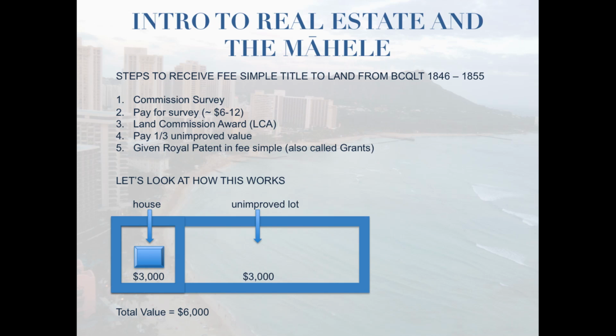So let's look at it this way, and again, we're looking at number 4. Here's your house. You have a huge lot right here. Imagine Joe Maka'ainana, back in 1846, 1847, saying, I've been living on this piece of land since ancient days in this Ahupua'a, and now the Board of Commissioners to Quiet Land Titles is telling us that we can purchase this and own it in fee simple title. We can mahele our interest out from all of the ali'i and konohiki. So he decides, I'm going to do that. So he does a survey.